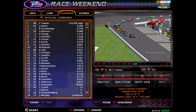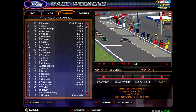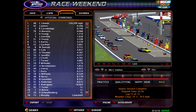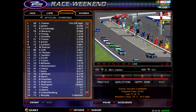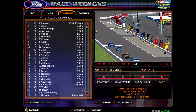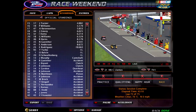And here are your results here, 1st through 28th. You saw Joey Murphy out of the race due to a mechanical issue, camshaft failure on his end. That puts him out. And that's really all I have to say. This 1st through 28th, it's going to be a big shuffle. Cody Lamas does get that victory at last. And then there's the rest on down to 42nd.